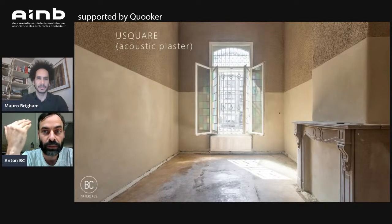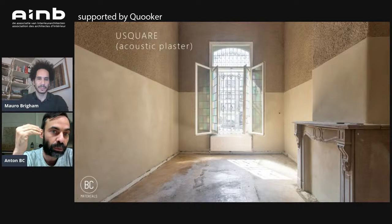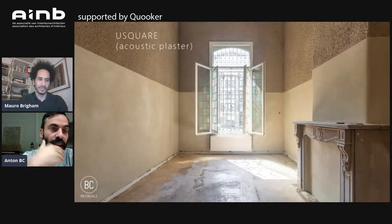Mm-hmm. But I guess when I show this picture to people, they're not only thinking about the acoustics, they see a very peculiar, unique aesthetic that is blending in with the space that has been transformed. You see the old and the new in one space, and I think that's one of the reasons why this works, or why I would imagine that this works also for interior designers. Mm-hmm. It's an astonishing picture.